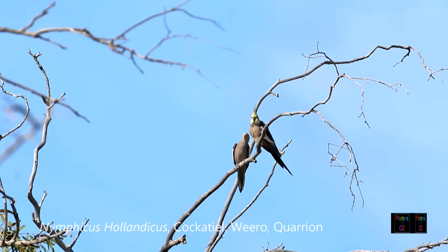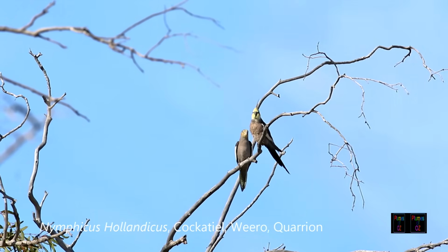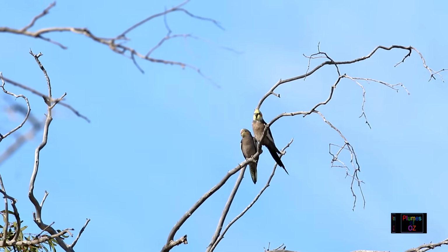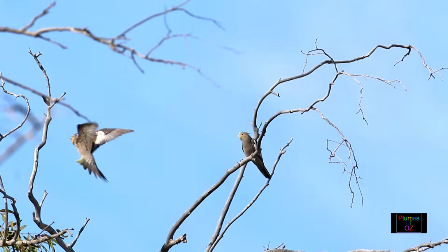There are several local names for the cockatiel, Wireo and Quarion. These names reflect the sound that the cockatiel makes in its chatter. But also, Wiro, which I believe is probably Wireo, is an indigenous name given to the cockatiel by the indigenous people in Western Australia.